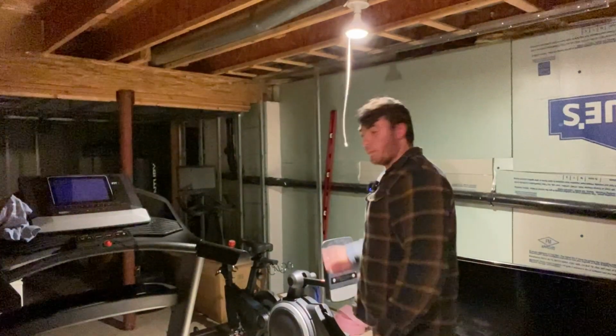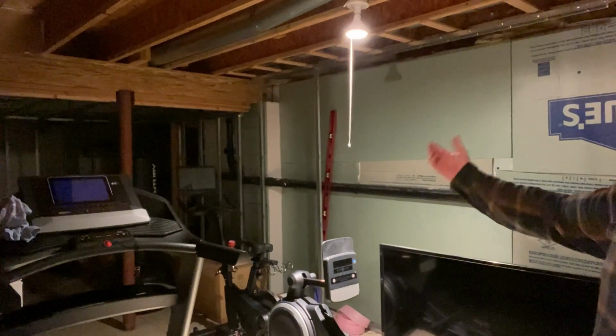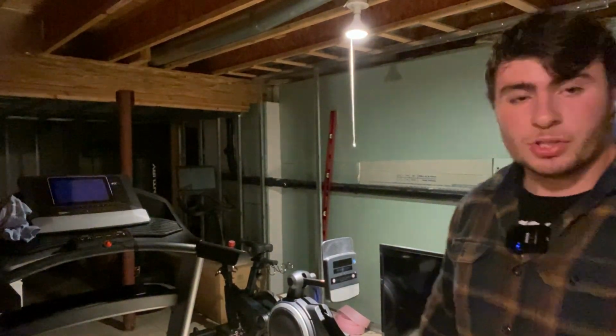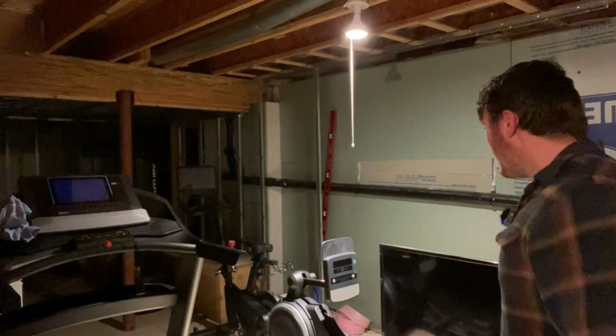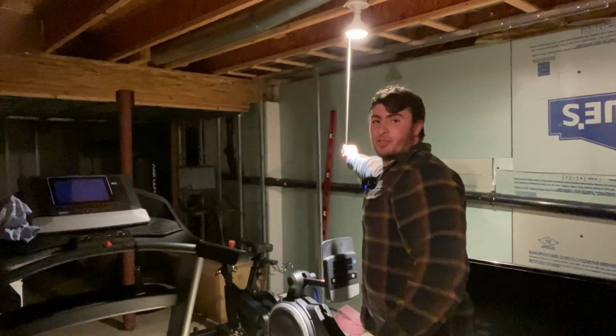Let me put this light on real quick. Ignore my messy basement. But I don't know if you can tell, I got a treadmill here, I got a rower and a bike. So a lot of elliptical stuff. So cardio is not being skipped in this house for me. And I got a TV over here too, just sitting there, just a joke.